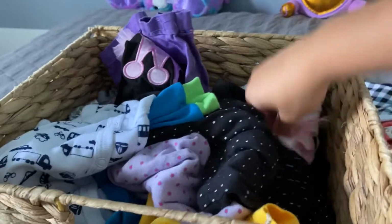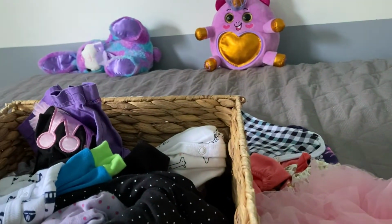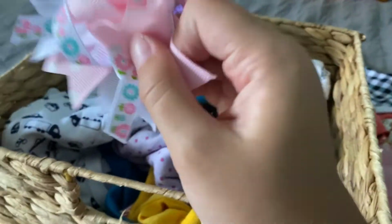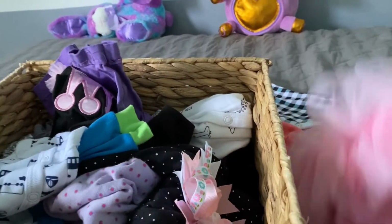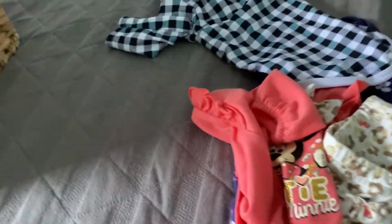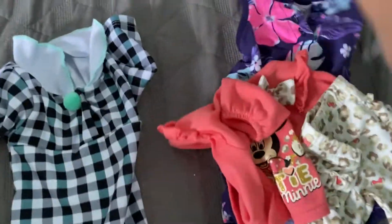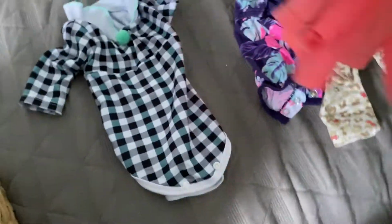Okay, she can also wear this little bow, but it's really big. I say little, and then I'm like, oh, it's really big. So we're gonna debate. No tutu, definitely not. No tutu. So we're gonna try and find out which outfit I want her to wear. So we're gonna weigh them all out.